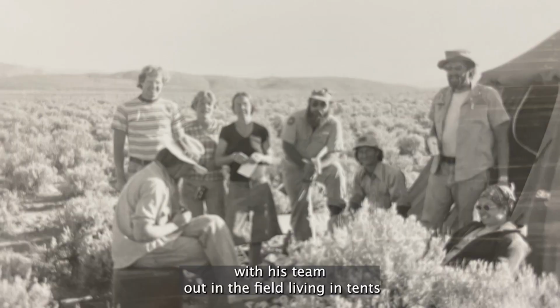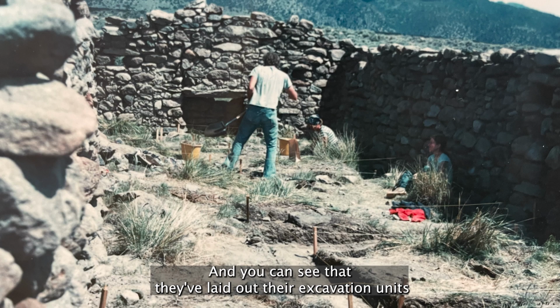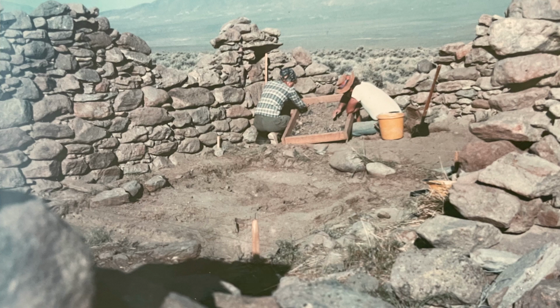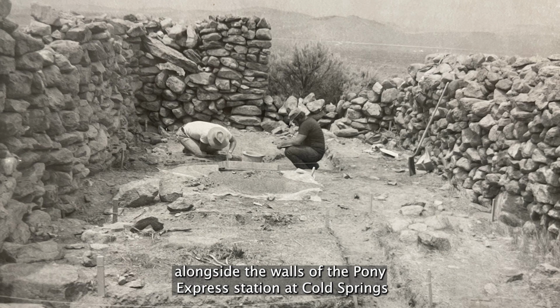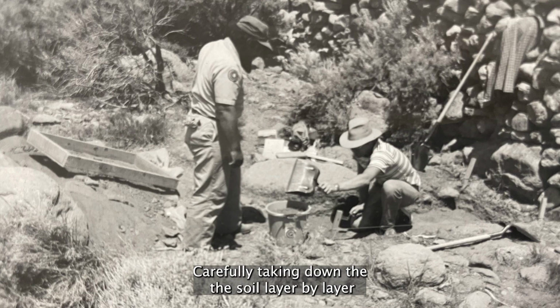With his team out in the field, living in tents, and you can see that they've laid out their excavation units. They're screening the soil. They're excavating carefully in layers here alongside the walls of the Pony Express station at Cold Spring, carefully taking down the soil layer by layer and recovering things from within the floors.